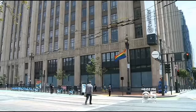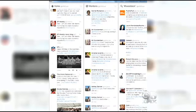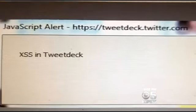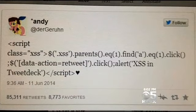Twitter's app called TweetDeck allows users to monitor various feeds at once. It's kind of a desktop organizer. But around 10 this morning, this error message showed up on desktops. A hacker got users to unknowingly retweet this random code, followed by a heart.